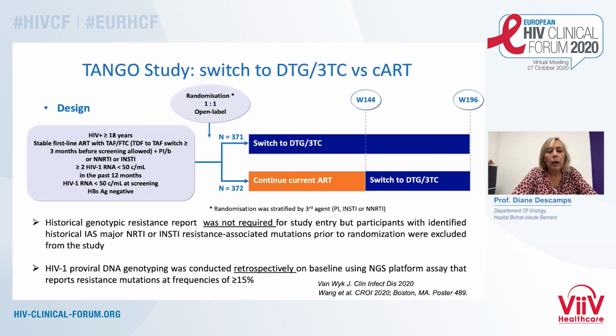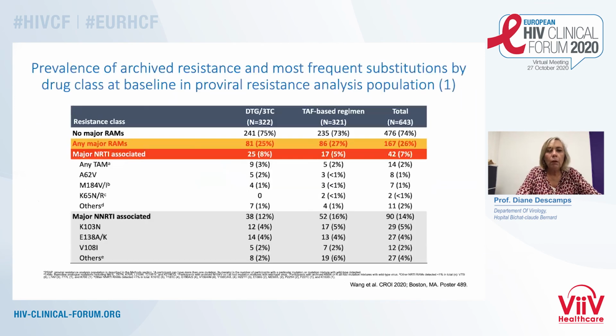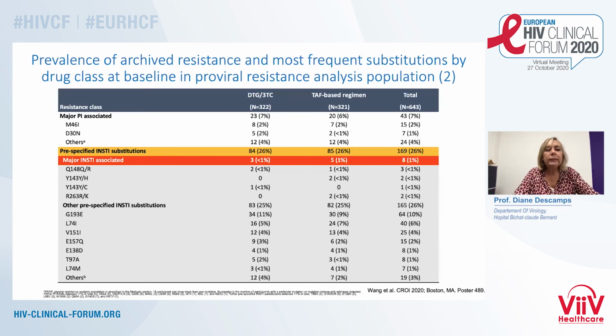HIV proviral DNA genotyping analyses were conducted retrospectively on baseline samples using an NGS platform assay, reporting resistance mutations at a frequency of more than 15%. Overall, prevalence of archived major resistance substitutions was around 25%, and less than 10% for NRTI. Prevalence of INSTI major mutations was below 1%, and pre-specified integrase inhibitor substitutions were around 25%.